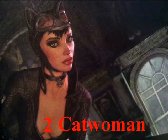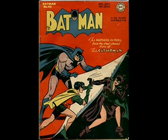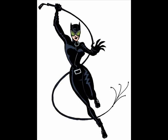Number 2, it's going to be Catwoman. A lot of us have probably forgotten her original Catwoman suit from the first appearance, and it's for good reason. It was corny, goofy, and silly. But it's probably her skin-tight burglar outfit that we all know and greatly appreciate, especially Batman, I'm sure.